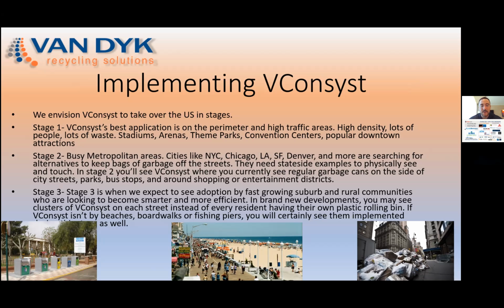Stage 2, once Vconsist is inside these cities, inside these metropolitan areas, the cities are going to take notice, right? They're going to say, wow, that works great outside the Las Vegas Raiders stadium. Let's put that on the strip. Cities like Vegas, New York City, Chicago, LA, San Francisco, Denver, and more are searching for alternatives to keep bags of garbage off the streets. They need stateside examples. They want to see, hey, what does the data look like in my own backyard versus over in the Netherlands? Stage 2, you're going to see Vconsist where you see regular garbage cans on the side of the streets, bus stops, parks, and obviously around shopping and entertainment districts as well.